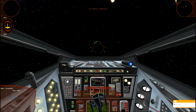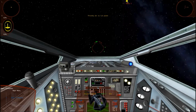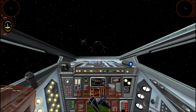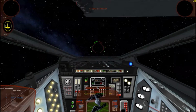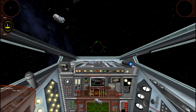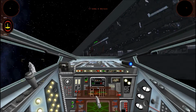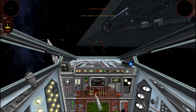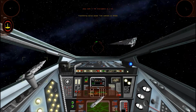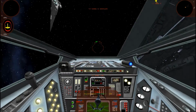Seems like that's it for the bombers, and that's good news. I'm still taking hits here. I need to stay away from the Executor a bit. Corkscrewing towards the Independence. Not much energy to work with now. Pretty low on my shields.